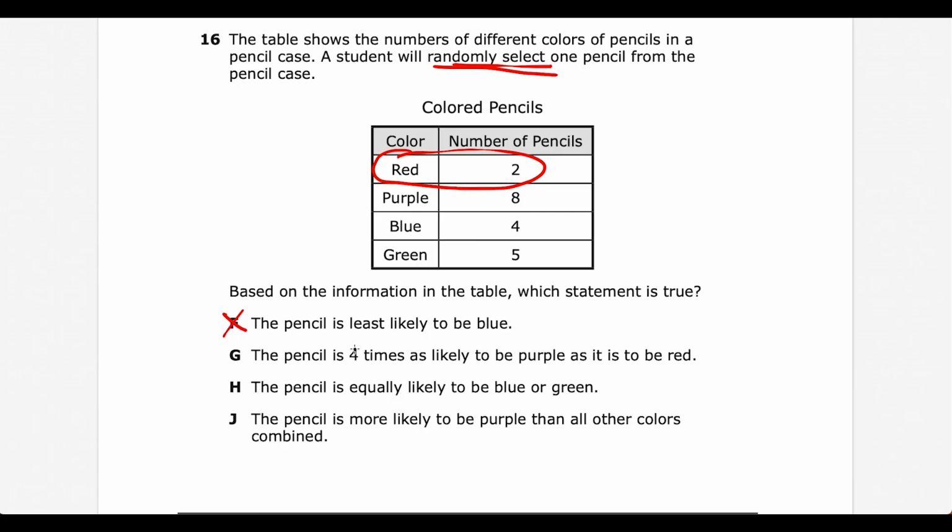Next, the pencil is 4 times as likely to be purple than it is to be red. Well, looking at this here, there's 2 red pencils and there's 8 purple pencils. So yeah, if you think about it, 2 times 4 is equal to 8. So this is looking good. The pencil is 4 times as likely to be purple is looking like our answer choice. But let's see why the other ones are no good.